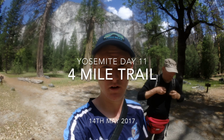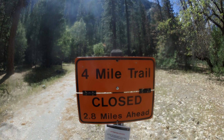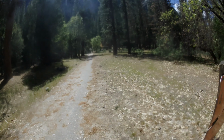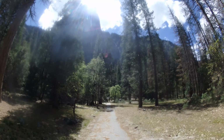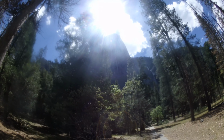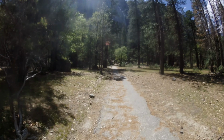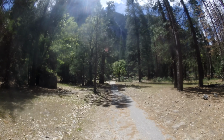Hello everyone. So this morning we're at the 4 Mile Trail, which is only open about half the way up. It's our last day in Yosemite, which is a bit sad, but we will be doing a nice hike. It goes all the way up to Glacier Point, albeit not right now because of snow higher up, which makes the trail quite dangerous.